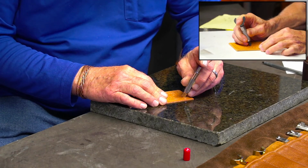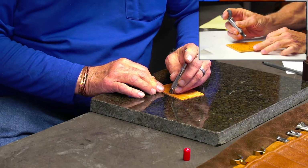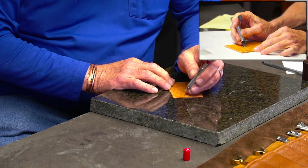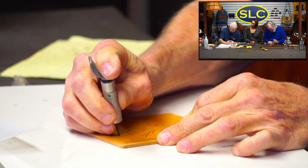Oh, I got more squiggles on here than I remember making. I guess I should just kind of get my act together here and go at it a little bit.